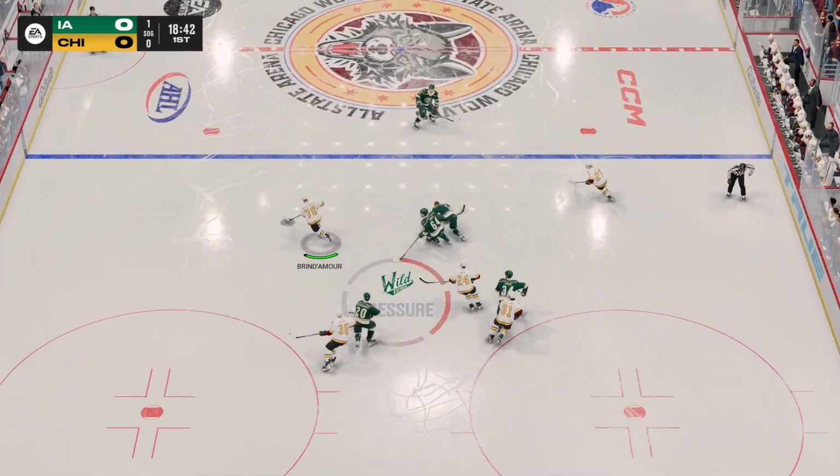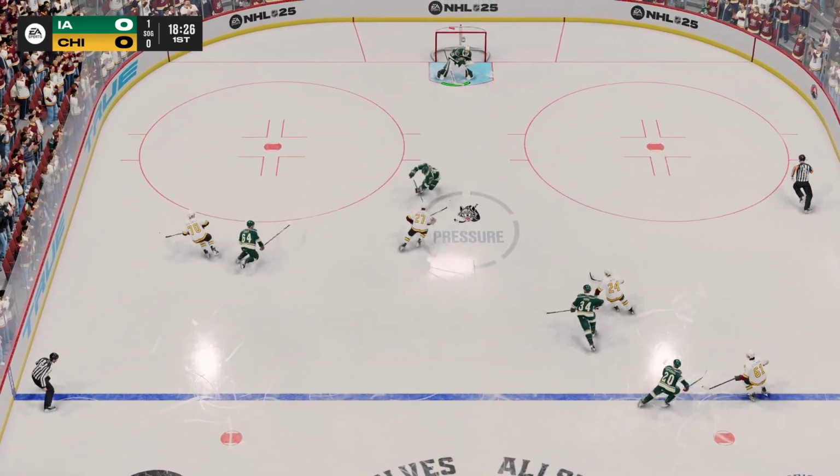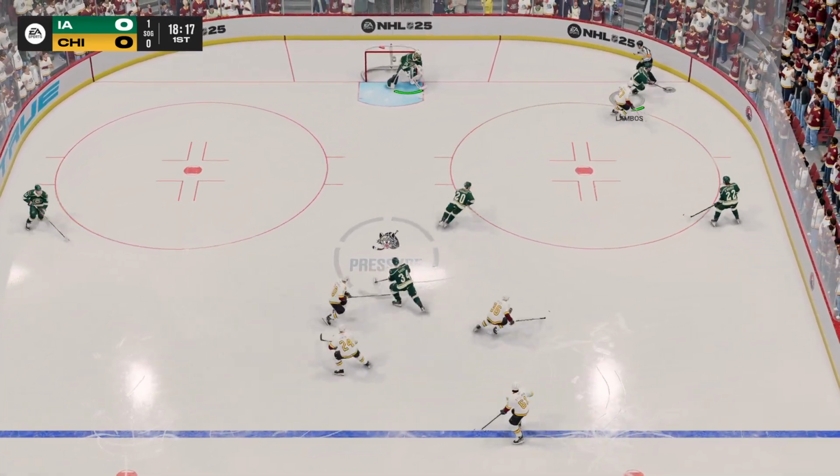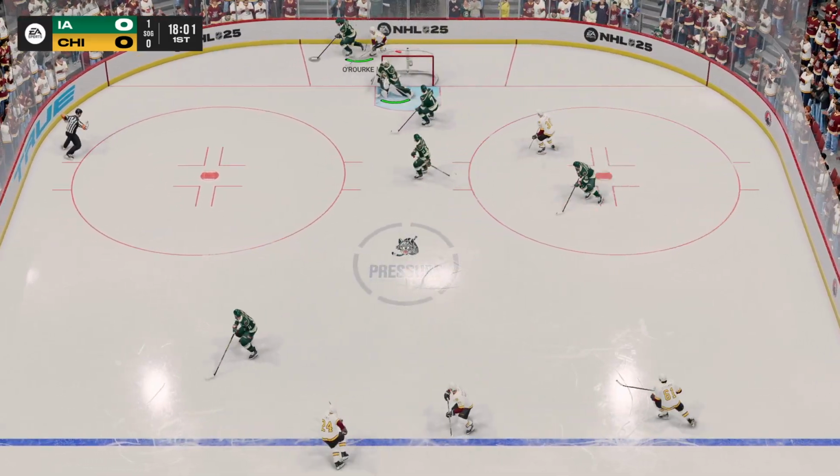Oh, what a hit! He sacrificed his body to make the play! You want to send a message to your opponent early in the game, and that early delivery of a bone-crushing hit does just that.